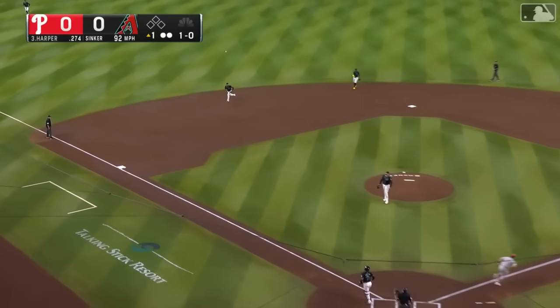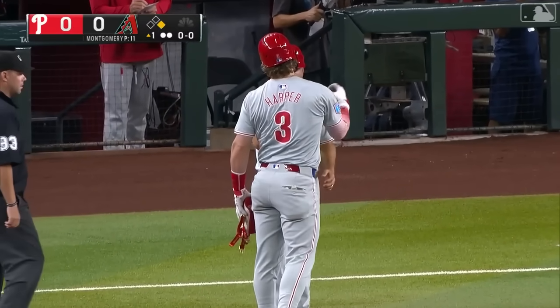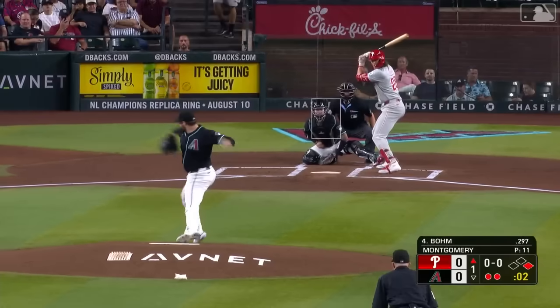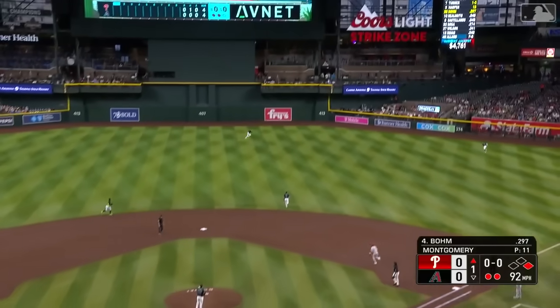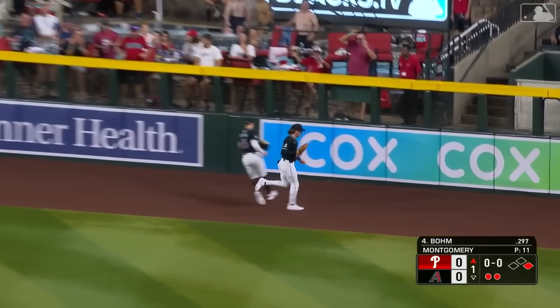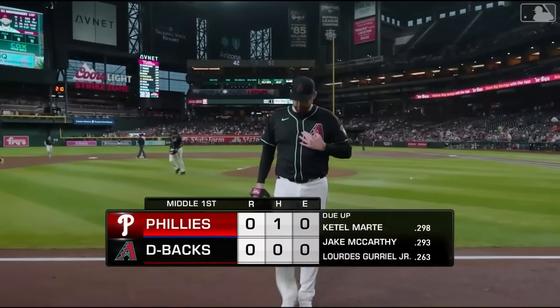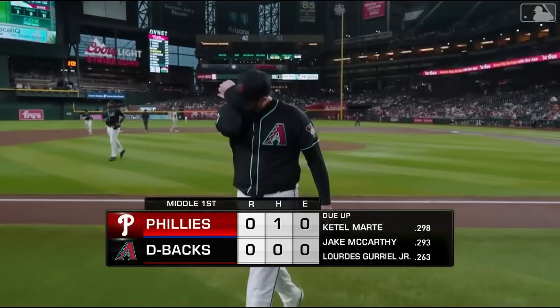That one's the opposite way up the third base line. That's going to be a base hit since they were playing him to pull massively. And he's aboard with 2 men down. Lines this deep to right center, McCarthy chasing after it. Look out. He's got it. Jake McCarthy runs it down, off the bat of Alec Bohm. Great start for Jordan Montgomery.